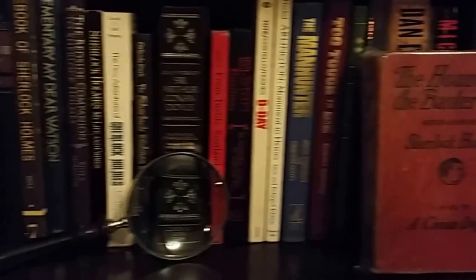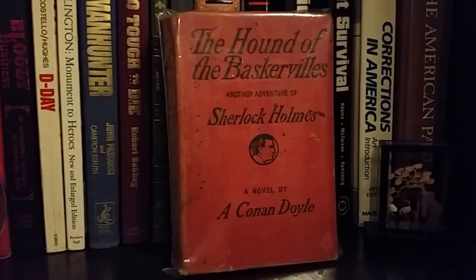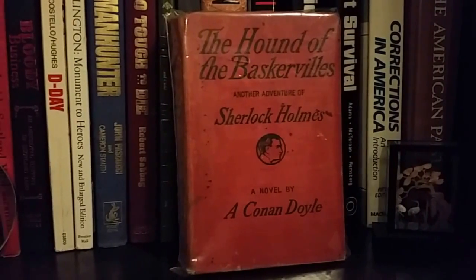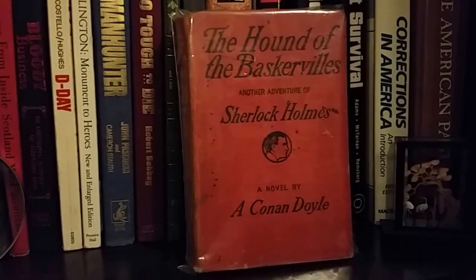So kind of neat. This edition, I'm not precisely sure what it is, but it appears to match the first American edition of Hound of the Baskervilles. Now, I found this in a thrift store for about 50 cents. I paid next to nothing for it. But come to find out, I think it's a pretty valuable edition.